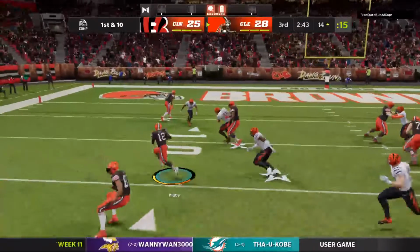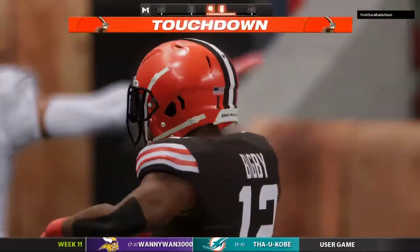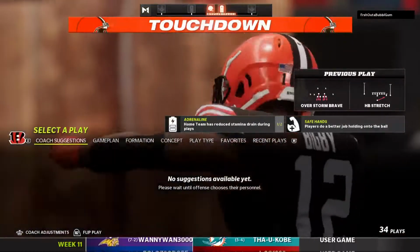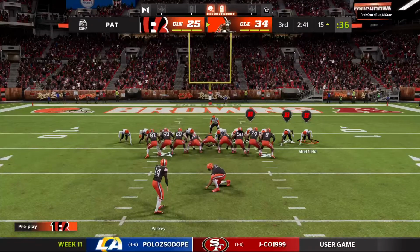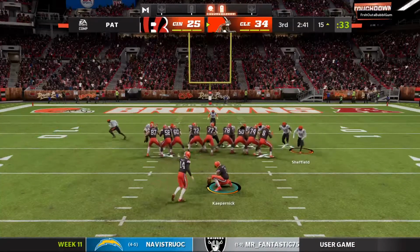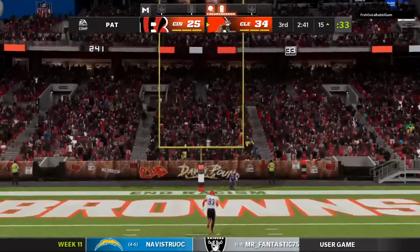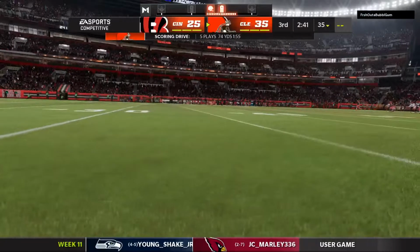And now here's a carry heading left. And he is into the end zone. Touchdown, Cleveland. A great play there with touchdown number 7 on the year. And the Browns add on to their lead. Parkey adds the extra point, and his guys will take a 10-point lead.